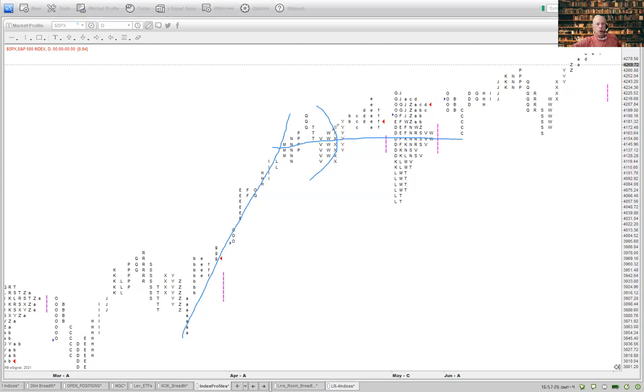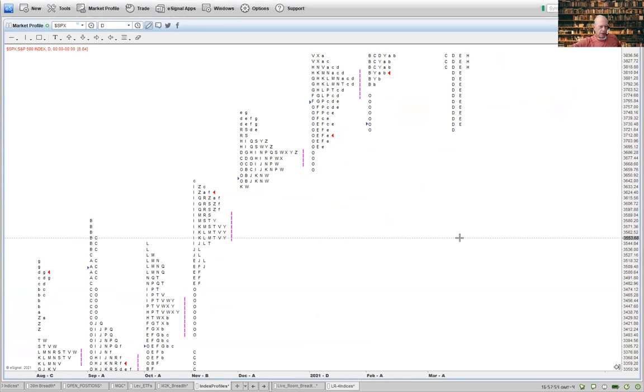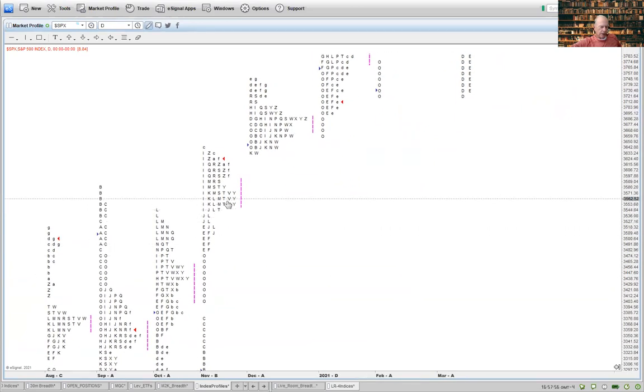And the more vertical the market is, the more likely it is that the horizontal development carries over into the next time frame, which it did here. It became very choppy and two-sided in May. So let's see if this is the last one. Oh, here we go. All right, let's go to the November example.